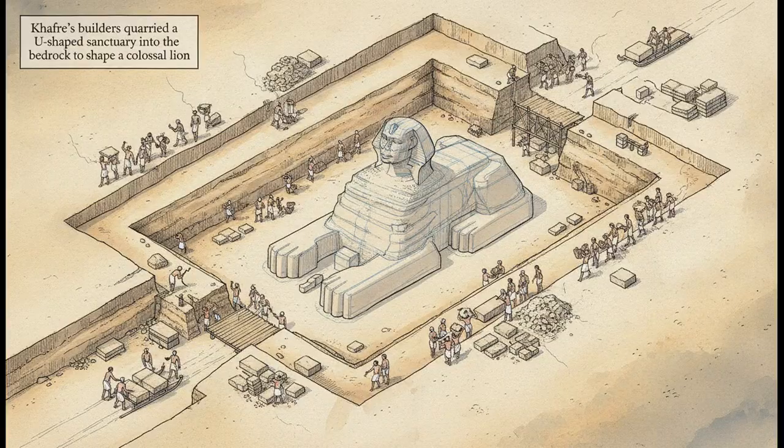To truly understand the layers of repair, we have to travel all the way back to the baseline. We're talking the 4th dynasty, around 2500 BC. Now, a very common misconception is that the original creator, Pharaoh Khafre, built the Sphinx from the ground up, block by block, kind of like how the pyramids were built. But as Lehner's study outlines, Khafre's builders actually quarried a massive U-shaped sanctuary.